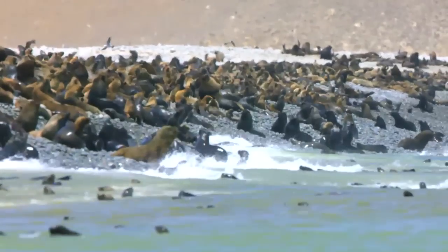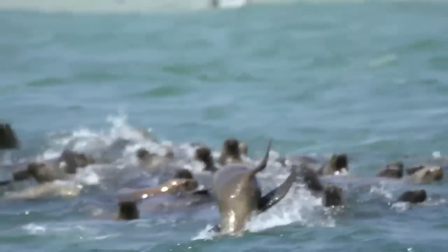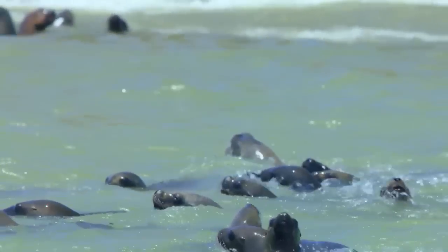So sea lions are a top predator in the food chain of the Humboldt Current. They can go pretty far to fish and then come back and feed the puppies and the juveniles.